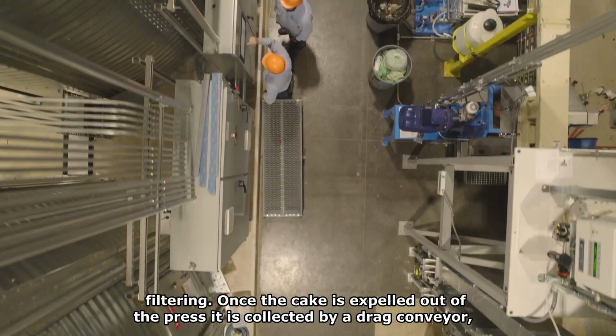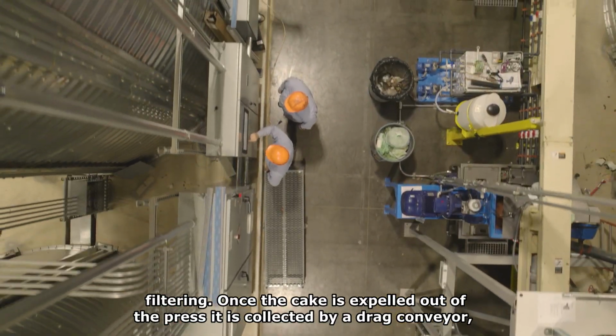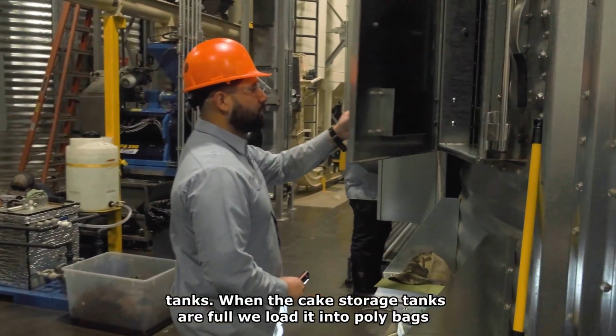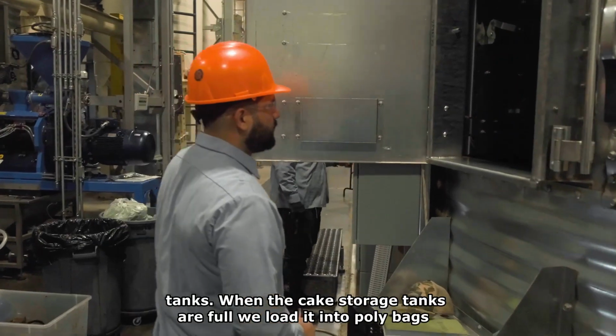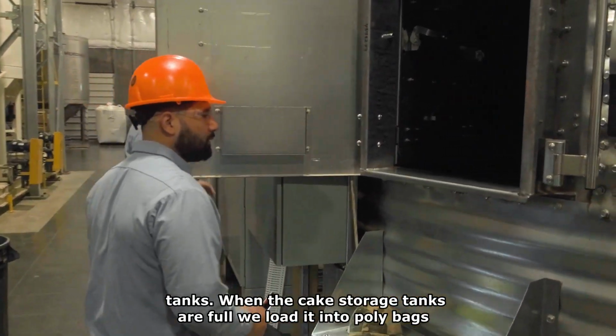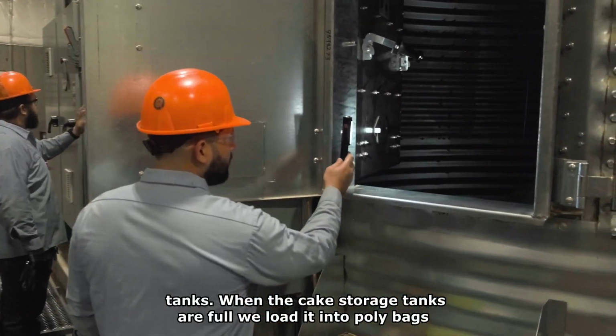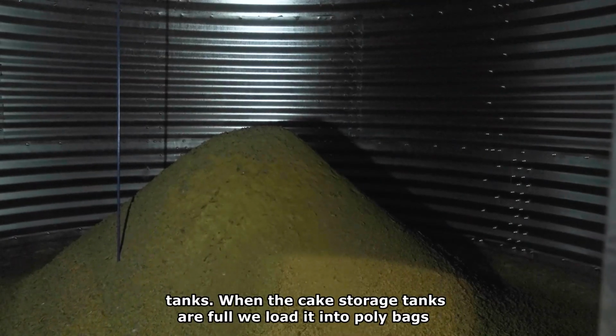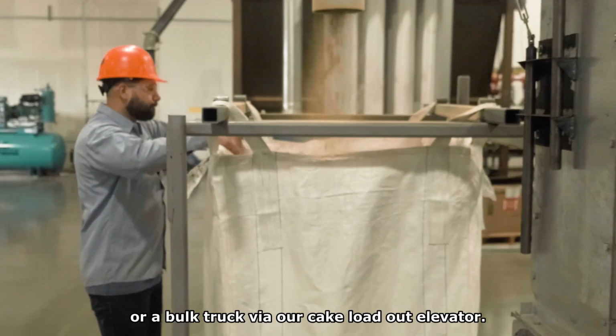Once the cake is expelled out of the press, it is collected by a drag conveyor, sent through a cooling conveyor, and transported to our cake storage tanks. When the cake storage tanks are full, we load it into poly bags or a bulk truck via our cake loadout elevator.